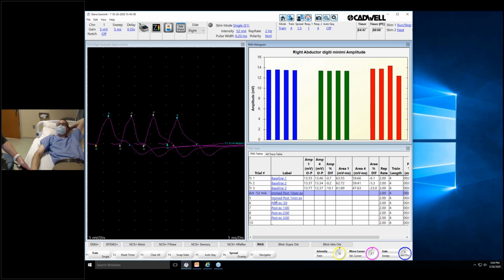I don't like using a fixed set protocol. I think we have a general algorithm. If we have a low index of suspicion for anything, then we just do baselines. If we have a suspicion for myasthenia gravis, then we will do baselines, then 3 baselines, then exercise for a minute, and then stimulate at 30 seconds, 1, 2, and 3 minutes. And that's regardless of whether there's decrement at baseline or not.